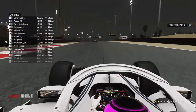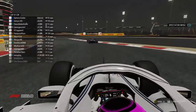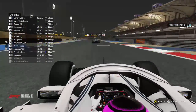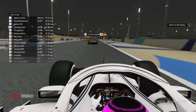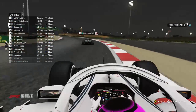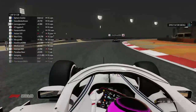Here comes Mini Carrots, number 22 in the Sauber at the moment, currently P10 and less than a second behind the American driver of Kiwi Slice. And Team Mercedes, perhaps you clearly see there, is getting really up close and personal as Adrian VIII has come into the pits. We'll get back to that one shortly to see where he comes out, but it's a potential overtake opportunity for the Sauber. Not close enough just yet, but the big chunk of dirty air sorts him out right there.